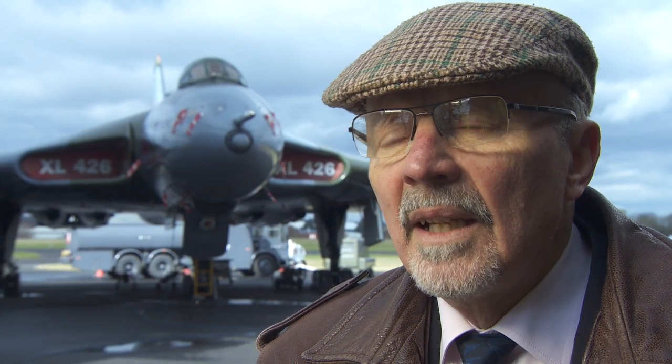But we trained and learnt the art of air-to-air refueling, had more equipment put on the aircraft to enable us to navigate, and before we even really felt we were ready to go, we were told we were flying down to Ascension Island. And then the next day, we flew on to attack this runway.